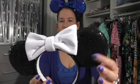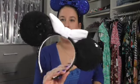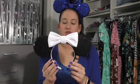This is just the regular black, not the sparkle black. And we have a velvet bow, this white velvet bow. Oh, I need to fix it. It's coming undone a little bit in the back. But this is such an amazing pair that goes with so much.